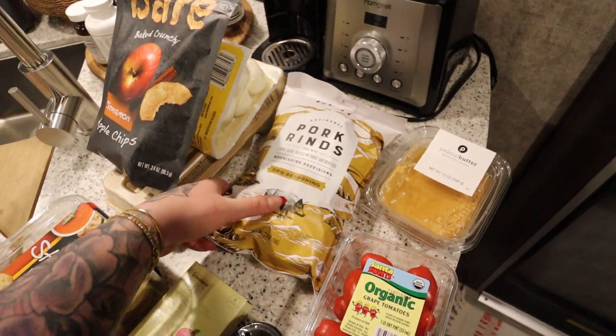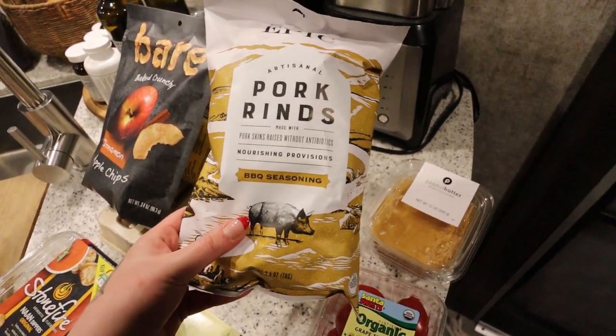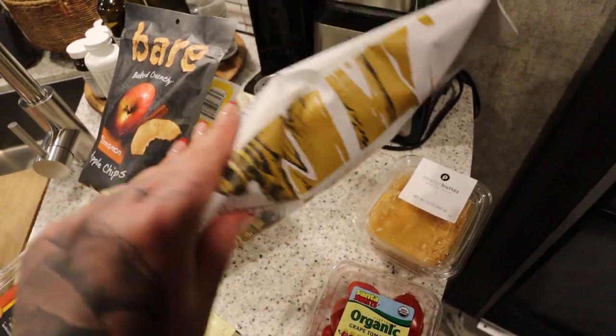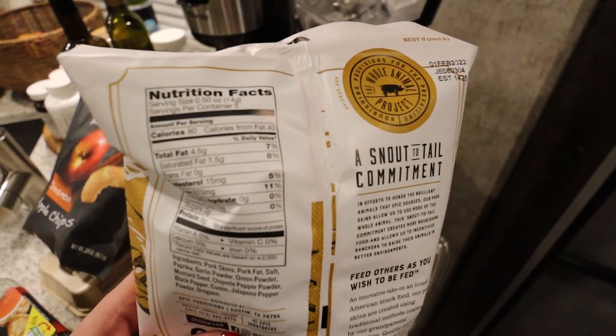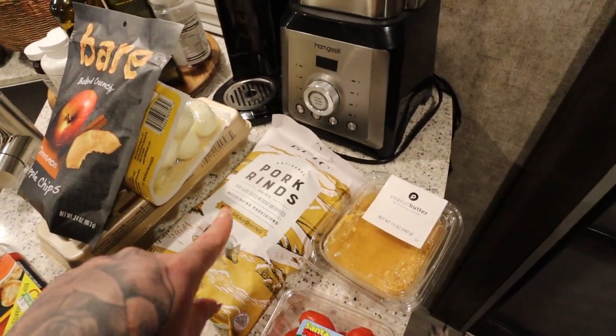This is another great option for snacks. I have these quite a bit with like a snack platter. These are the Epic Pork Rinds, the barbecue one. These are amazing. You can have 1/2 ounce for 80 calories. So usually I'll have 1/2 ounce to 1 ounce.